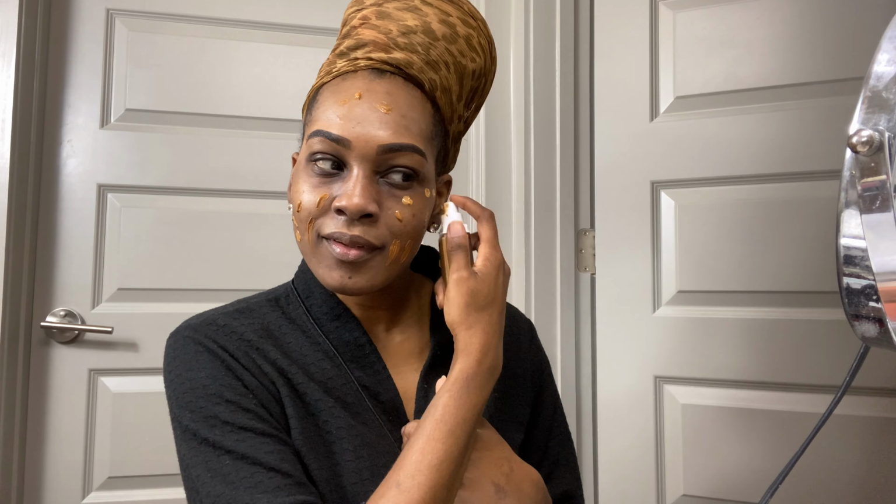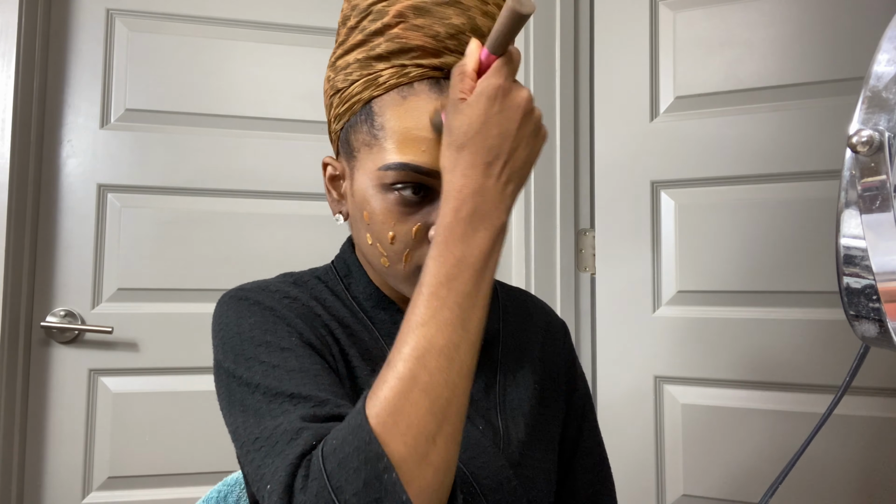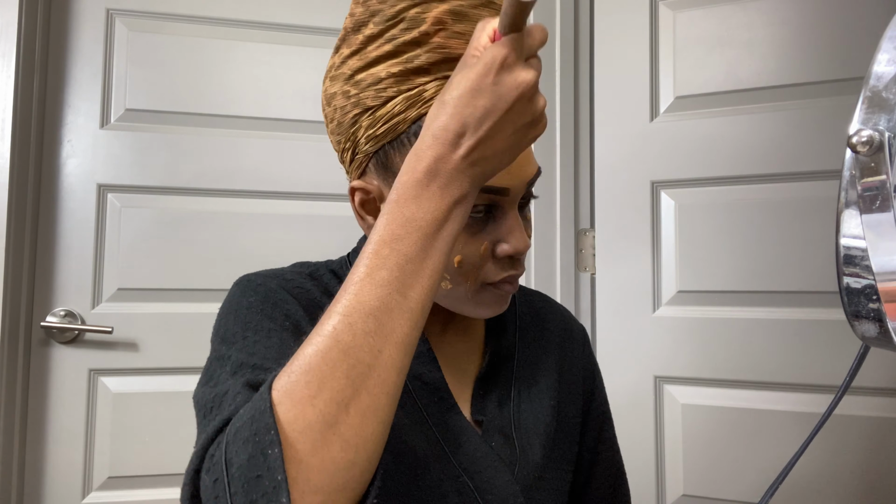It makes it a little bit expensive because I have to buy 2 bottles at a time, but I just put a little dabble on my face. That looks like more than a dabble, but I put the foundation on my face and use a stipple brush to blend it all in.